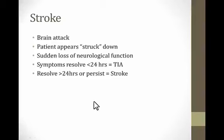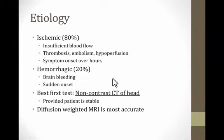So let's review what a stroke is. This is sometimes called a brain attack to contrast it with a heart attack, and it gets its name because patients appear struck down. It's a sudden loss of neurological function, and if the symptoms resolve in under 24 hours, we call it a TIA, which stands for transient ischemic attack. If the symptoms take more than 24 hours to resolve, or if they persist indefinitely, we call it a stroke.